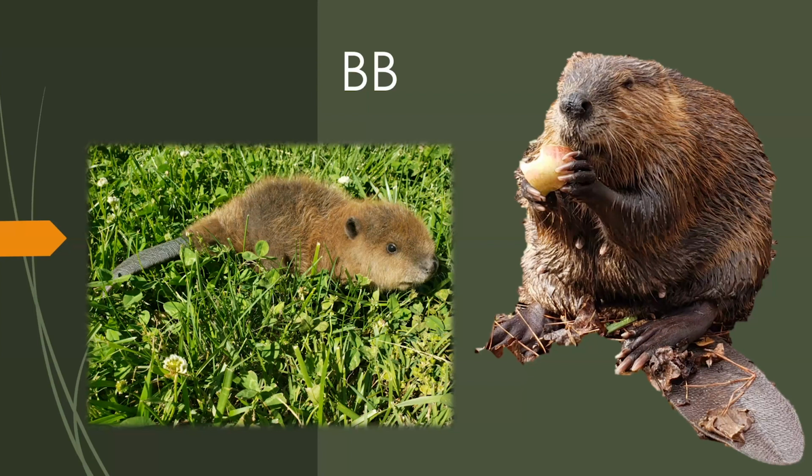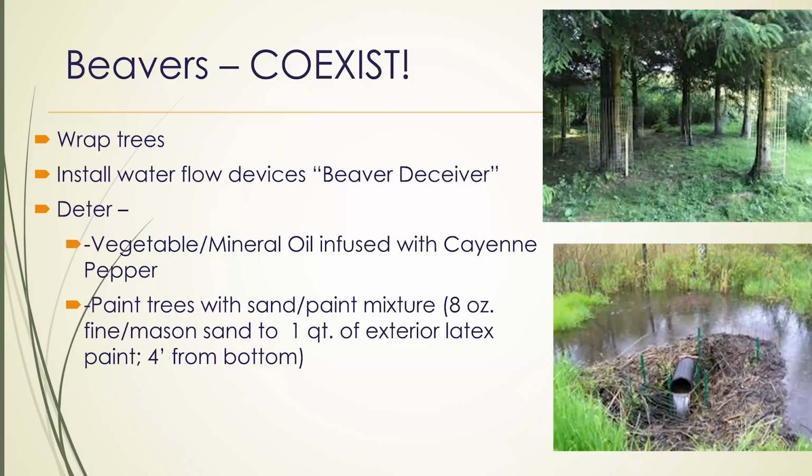So this is BB. This is when we got her in as a baby, and this is right before she was being released. So we rehabbed her for 2 years, and then she thrived well enough in our habitat that we created, and she ended up having babies, and so we were able to release a family. But beavers, we constantly get calls about beavers.